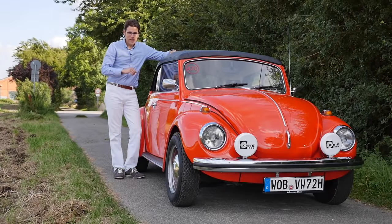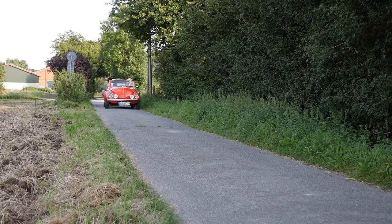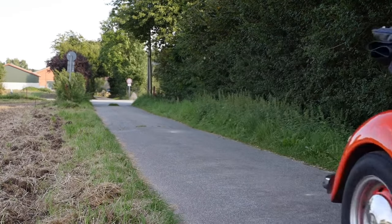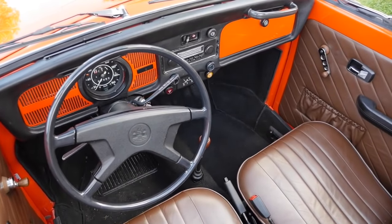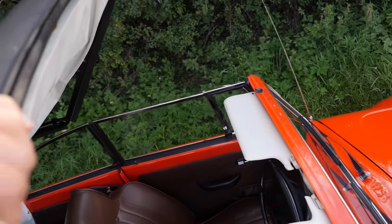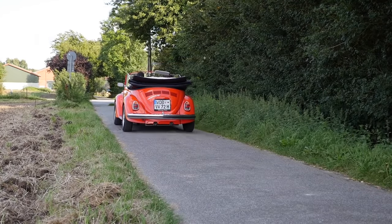This original Beetle or Käfer Cabriolet is from the 1970s. Had around 50 horsepower. This model is called 1302. The interior matches the orange color on the outside, and the cabrio roof was of course still manual work. We had a lot of fun driving it, being so unusual from the seating position alone, and if you compare it to nowadays cars.